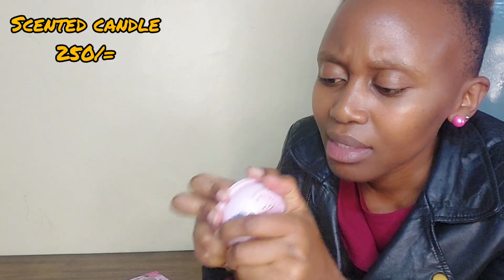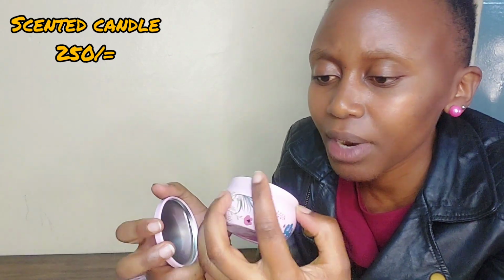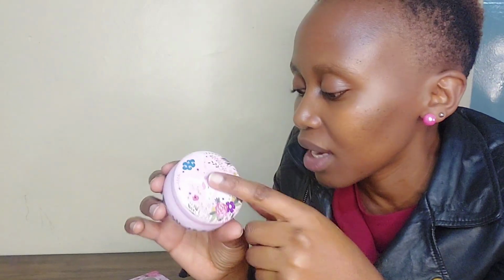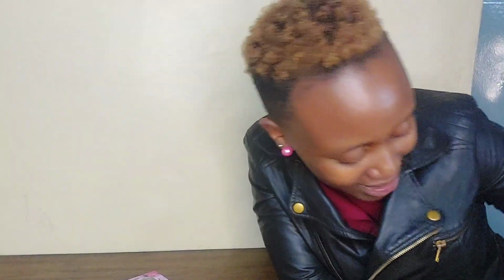So this candle was going for 250 from Emily's shop. Smells divine, honey. So you can see how it is inside, and it smells nice. It was going for 250 Kenya shillings from Emily's shop. Be sure to grab yourself one if you love scented candles. And I'm yet to buy a lighter. I saw that Bic are selling some lighters in supermarkets at around 330 Kenya shillings. And when I visit the supermarket next, I should buy myself a lighter for lighting my candles. I want all the rich auntie vibes, honey.